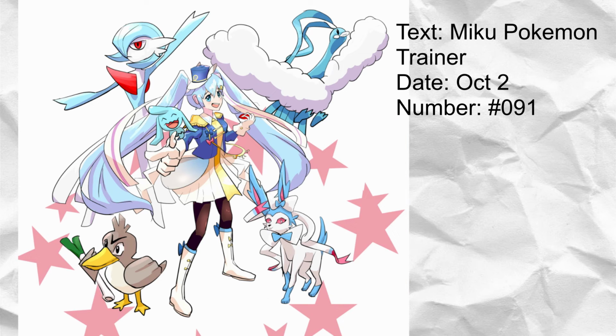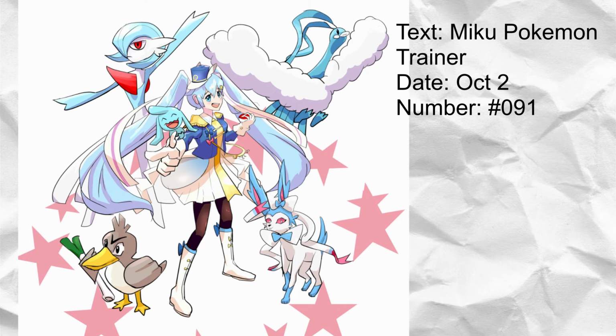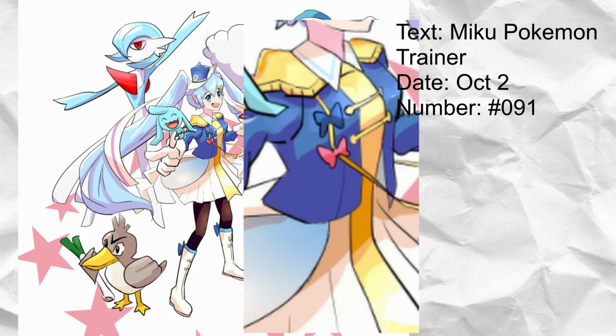The Wynaut, I included it because it has little twin tail looking things on its head, and that goes with Miku's design. Miku herself, I feel like her foot could have been placed a bit better, but beyond that, this pose is very good. Hair color came out really well. The coloring on her body comes really well.